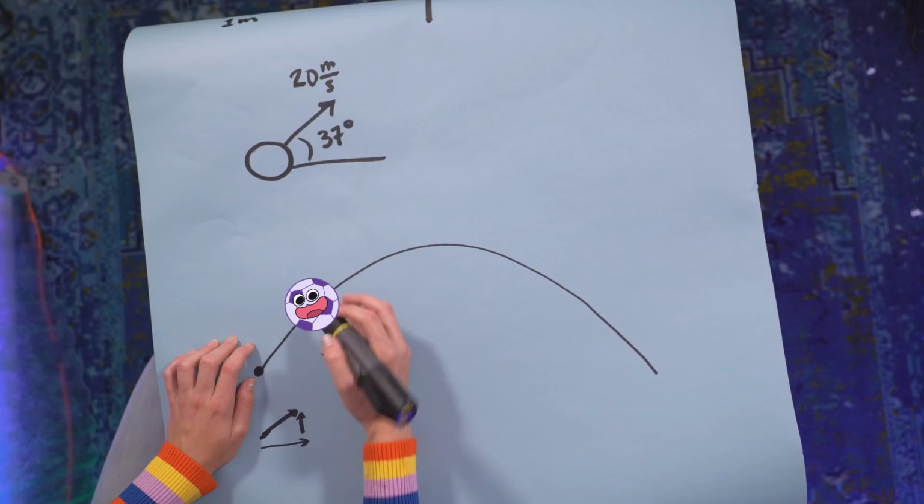Why did it slow down? Well, the ball's sideways velocity isn't changing. It's the same here and here and here, but the vertical velocity is changing, because gravity is accelerating it downward at 10 meters per second squared.